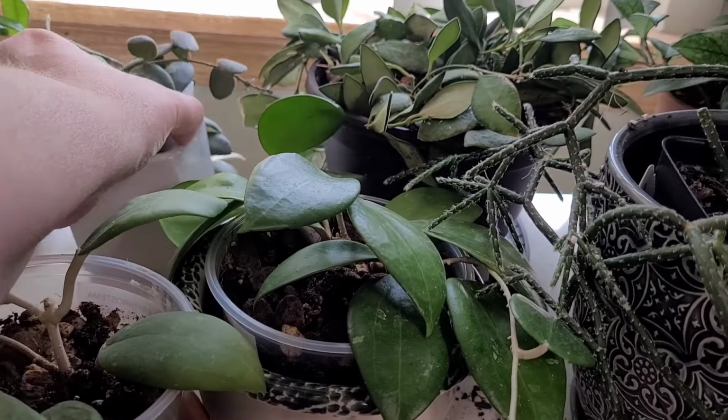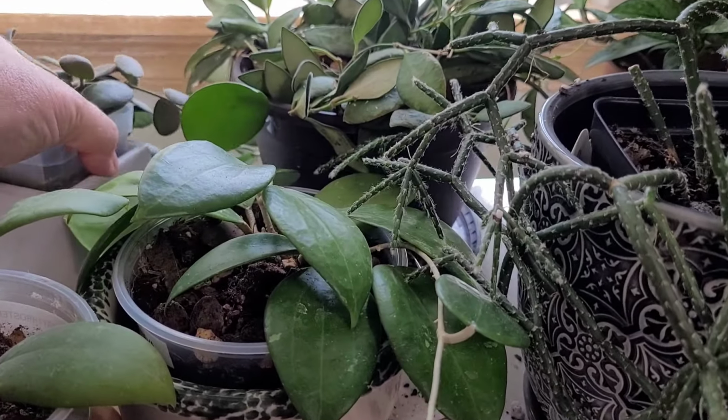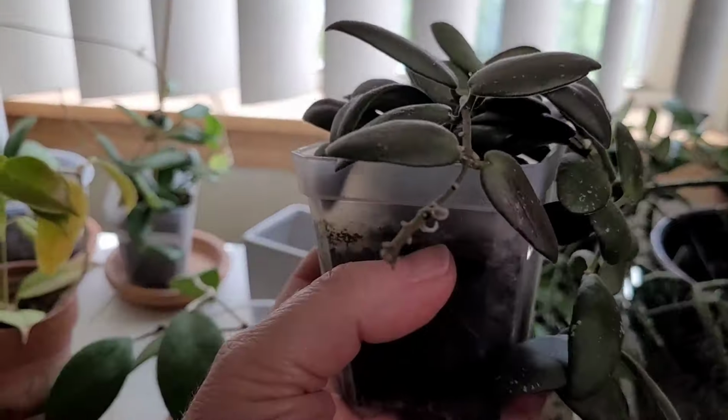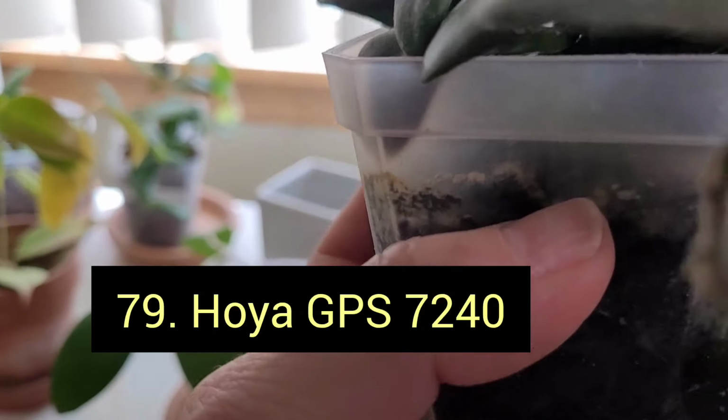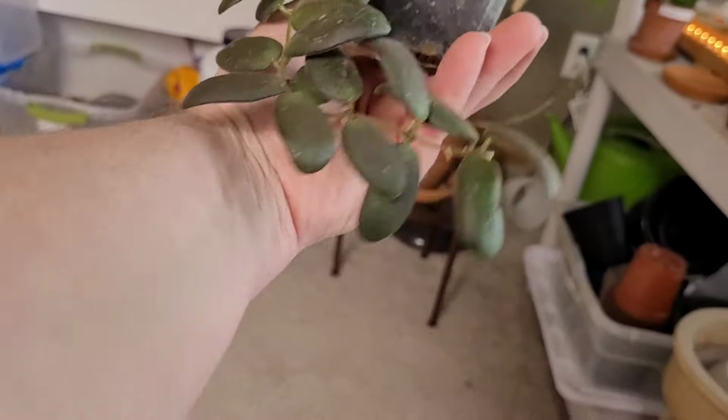All right, returning to the bottom shelf here. This is one of my favorites, and I can tell from here, I think it's growing. This is my Hoya GPS 7240. I've got some new growth coming in there. Here's what the whole plant looks like. See if I can get it in a better light for you.